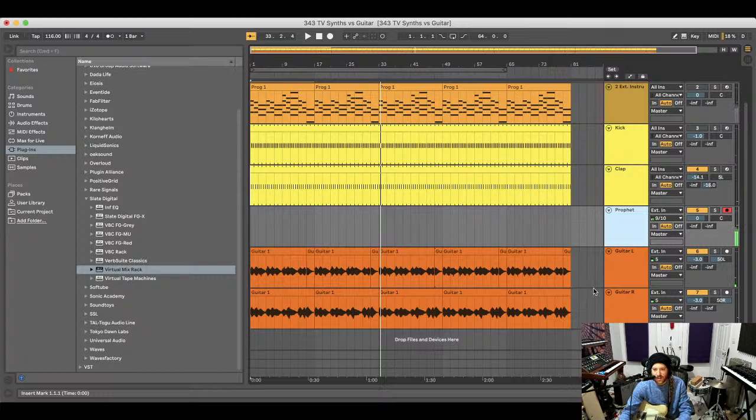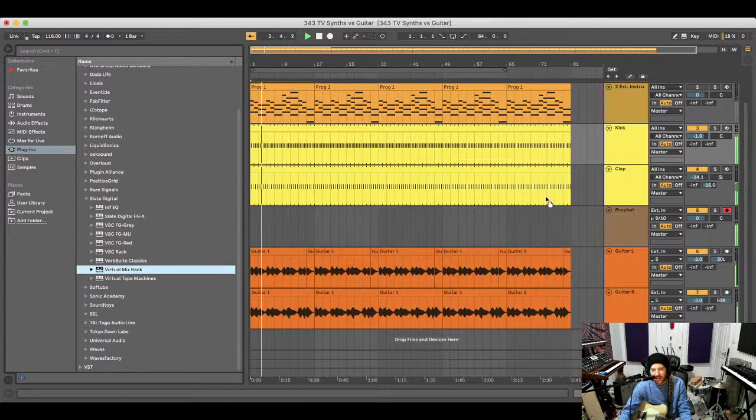So I'm still monitoring this, right? So what I might do now is get some kind of bass kick situation going, because I don't like this one at all. It's pretty harsh. I mean, it's thick, but that's it. Maybe I can do something cool with the virtual mix rack.